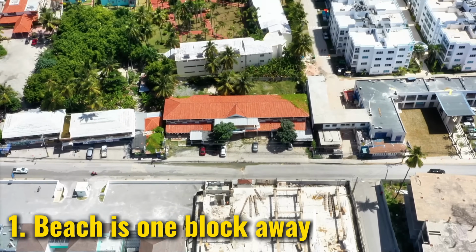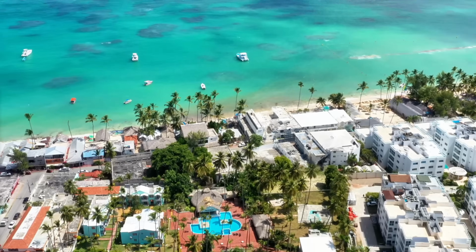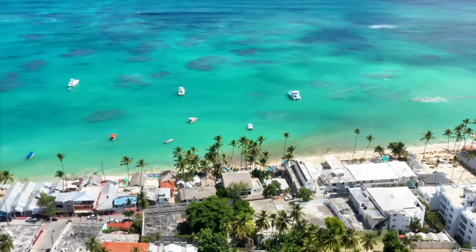So the pros. First pro is the beach is 1 block away. You can literally walk around the corner, 2 minutes right over there, and you are at the beach. One of the most beautiful beaches in the world, truly. It's the Caribbean. Second is the price. Because we're in Cortecito, this area is still somewhat developing, and I'll show you that in a second. But because it's developing, you're not going to find many places that close to a beach like that for 170 grand. Not here, not anywhere in the country, unless you're getting into areas that are completely undeveloped, but this isn't.